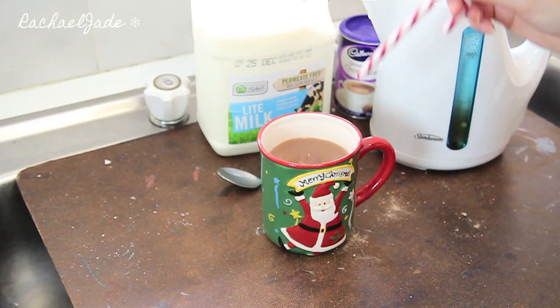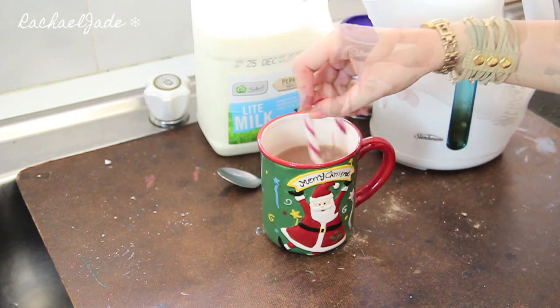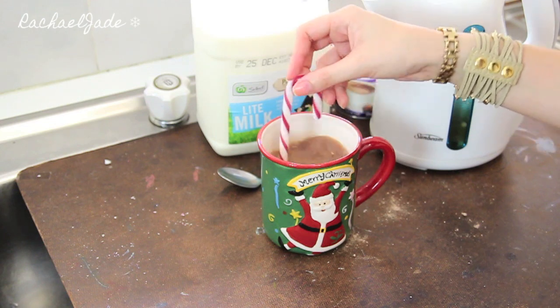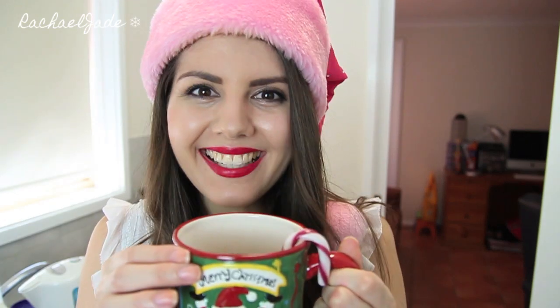And then for the final pepperminty touch, you want to use another candy cane as your swizzle stick. So while the chocolate's still hot, swirl the peppermint candy cane around and it will add peppermint flavor to your hot chocolate. See, you just put your little peppermint candy cane on the side there. Ta-da! Isn't that so cool? Yum. Now you have your hot chocolate and your peppermint bark and you're good to go. That's really good.